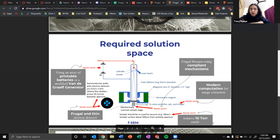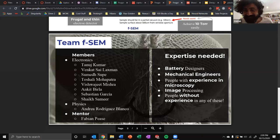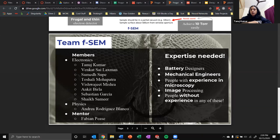All right, so this is the team that we have. There are a lot of people in electronics, including me, that's Tanuj, and Lakshman, Sumed, Toshali, Vishwajit, Ankit, Sebastian, and Samir. We have someone in physics, Andrea, and of course, we're very lucky to have Professor Fabian Pease as our mentor. He provided the image in the second slide, so thank you for that. The expertise that we need are battery designers, mechanical engineers, people with experience in microscopy, but most importantly, people who don't have any experience in any of these, because then we can think out of the box for solutions. So that's about it.